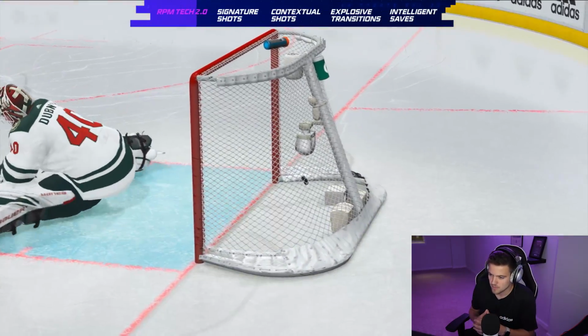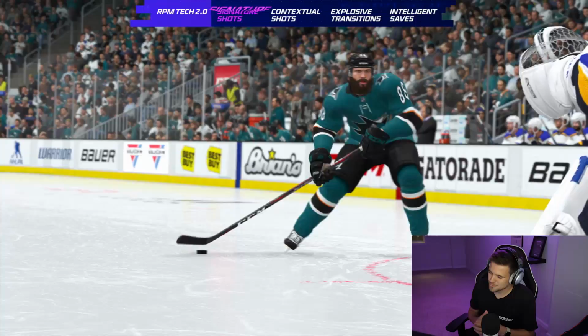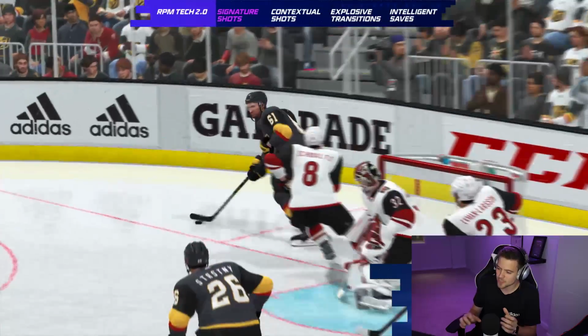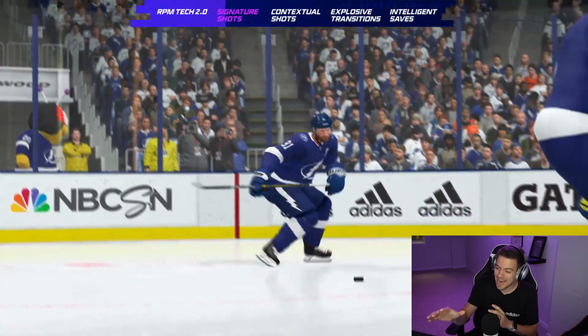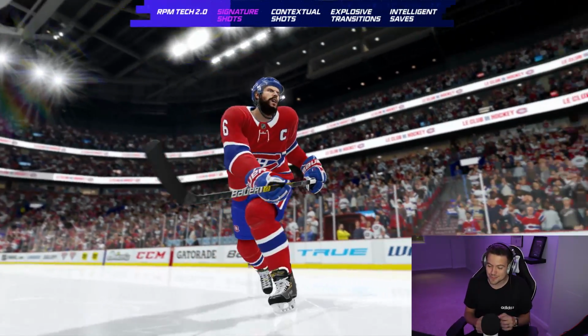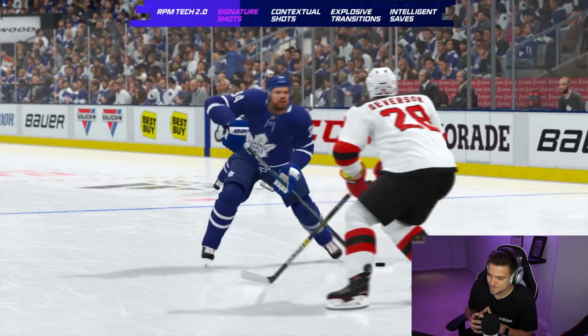NHL 20 now looks, feels, and plays better up and down the ice. It's tough to tell what's going on here with the cinematic shots. And introduction of signature shots. That shot right there was pretty nasty, I'm not gonna lie. The little wraparound short side cheese. Potential future glitch goal. Whether you're Auston Matthews setting up a toe drag wrist.